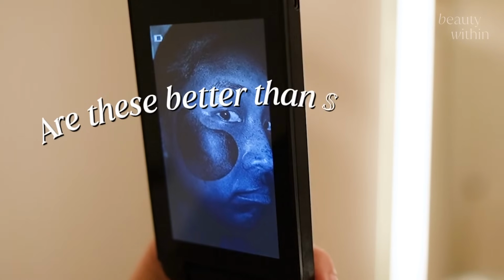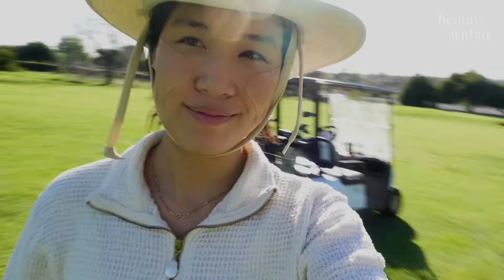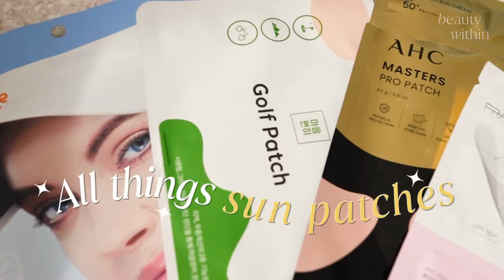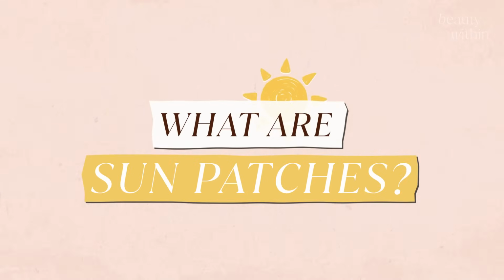What if you didn't have to reapply sunscreen, but your skin is still protected from the sun? If you watch Follow My What We're Not Buying in 2024 video, you'll also know that this is one of the biggest trends of this year, sun patches. Let's dive into it all, starting with what exactly are sun patches?